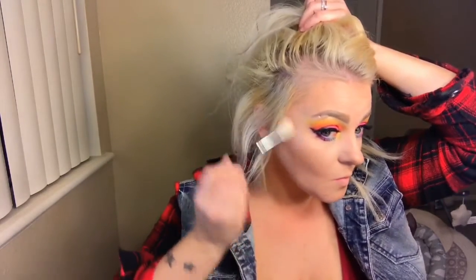Oh my gosh, I forgot highlight. I'm gonna try this Wet n Wild. It's a loose powder highlight, it's really glittery. It looks like this. See? You really have to dust it off. But this is a real, like, bright highlight. So I think for this colorful look, it'll do good. I just got glitter everywhere. I gotta hurry so I can make dinner.